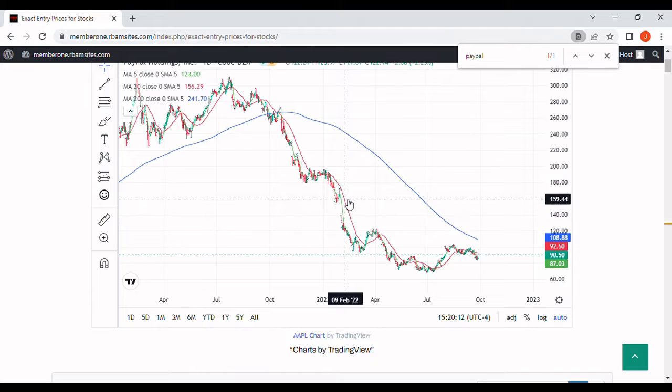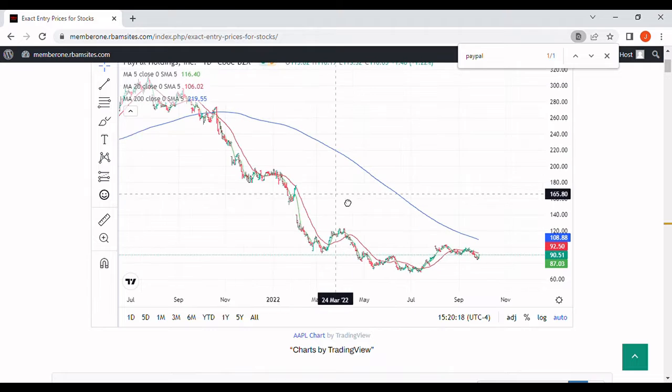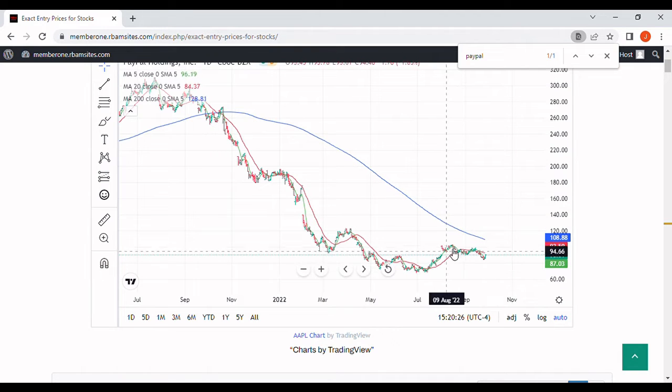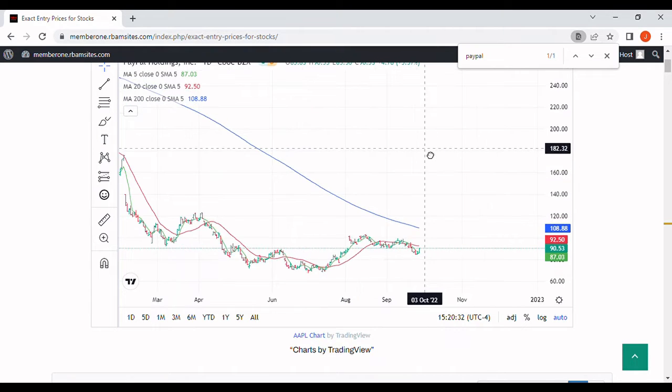We've had some big gaps along the way, and they have not yet been filled. We had gaps here, we had gaps here. It's respected the 20-day moving average really nicely. You can see it comes down, goes sideways, respects again, goes sideways, respects again, goes sideways. It's very nice. Even on the upside, it's respected the 20-day, so that's really a good sign, and it makes it much easier to do some analysis of it.